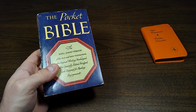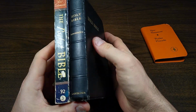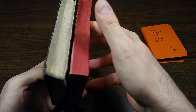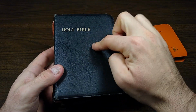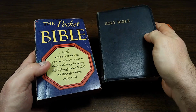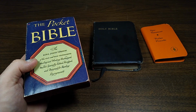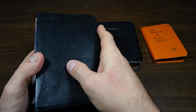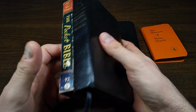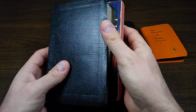But if we compare it to something more recent, here's a Cambridge KJV I previously reviewed from the 1970s, I believe. More or less the same size. And this is a complete Bible with a full concordance, references, and many other goodies. It is still one of the coolest things I've picked up at a thrift store. And again, one last comparison. Here's an NLT from Tyndale, about the same size. The NLT is a bit thicker, maybe closer to an inch.